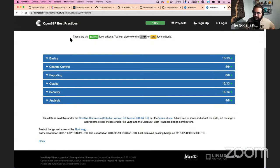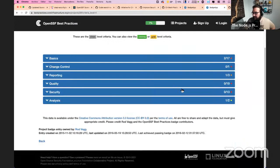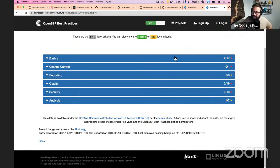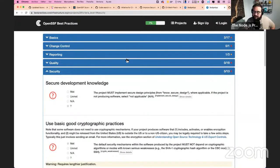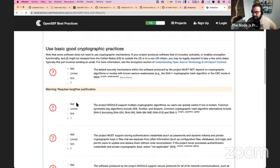As we are already passing that level, maybe we want to jump to the silver level, where you have plenty more questions to answer, obviously. Some of them are pre-filled because you already filled the previous one. And the same goes for the level: we are already at 7% of that one, so it's a starting point. These are more tricky questions, and some of them are not applicable at all, so you can just ignore them, because there is a lot of cryptography and other things.